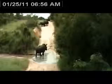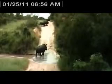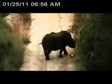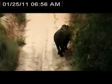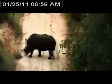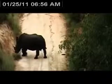But you're asking, seems as they can't see well, do they have a good sense of smell? And yes they do, they have a very good sense of smell. Extremely good sense of smell, but also a very good sense of hearing. You can see the ears twitching, moving around like satellite dishes, trying to get as much information as possible.